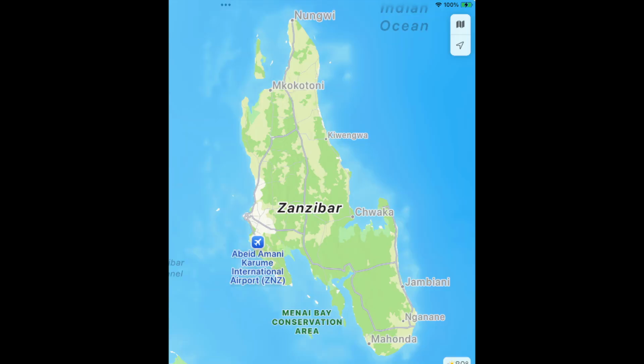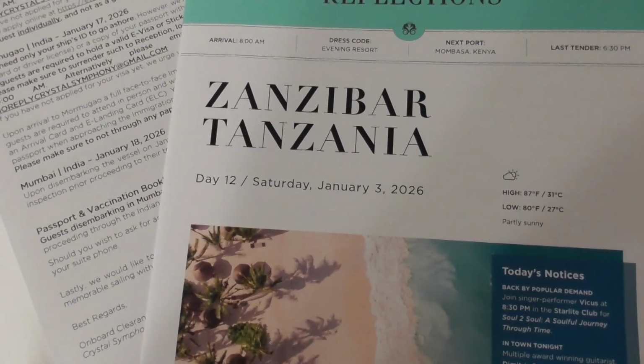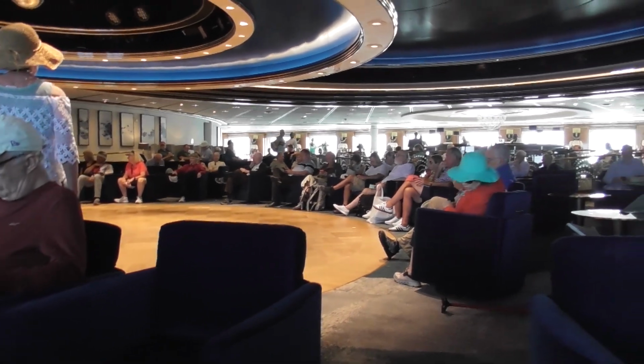Zanzibar. How exciting is that? At least it is to me. It's sort of like when Sonny and I went to Timbuktu. Names that you've heard all your life you never thought you were going to visit. And there are two tenders. One has already gone. I just heard them lower the second.